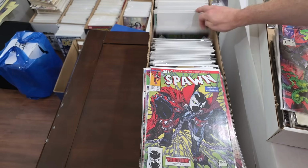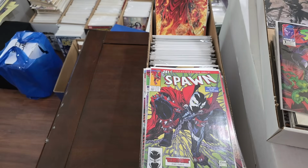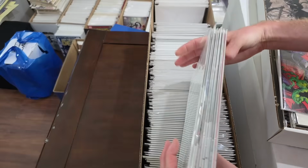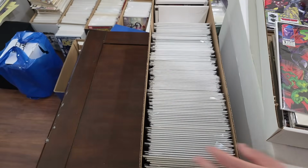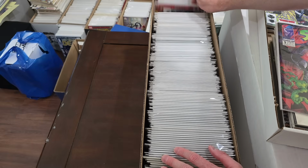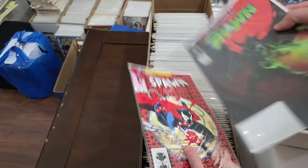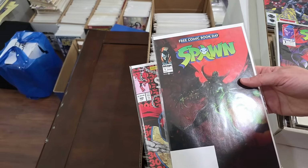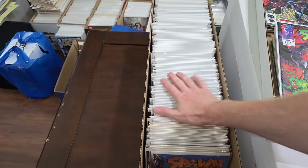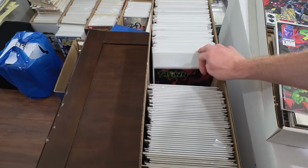And then, I mean, we still go through all the rare books, all the rare covers. Some of these are very difficult to find, and it is a complete 1 through 300. And then some of the newer stuff is also pulled. It's just not in this box. And we go right to 300. 300 and a Free Comic Book Day. So this is the majority of the value of this collection. This is why I bought the collection, basically for all of this. Everything else is just bonus.